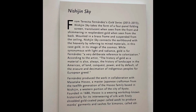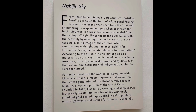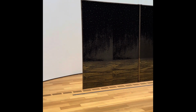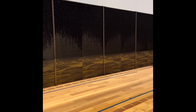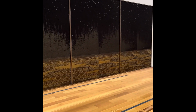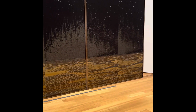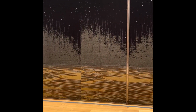So in here, we have the Nishijin Sky. It takes up a four-panel folding screen, and it pretty much takes up a whole room. This is gorgeous though. We are nearing the end of our tour, and my phone is dying. So I might have to wrap the rest up with this video at home. But yeah, that's the Nishijin Sky.